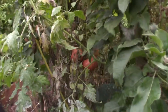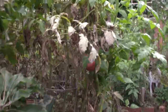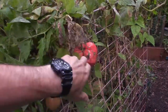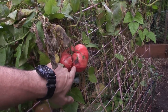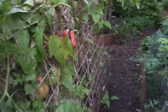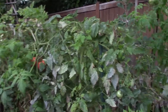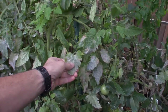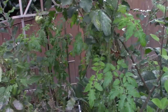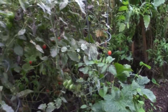Let's see, there's some more of the tomatoes there. A bunch more back here. Monster back here. Got a little black spot though, so we'll probably just cut that off and use that one for dinner tonight. And we're still getting tomatoes. It's getting to that point of the season though. You can start seeing the downy mildew showing up on the tomato leaves. Some more tomatoes back here I gotta pick today.